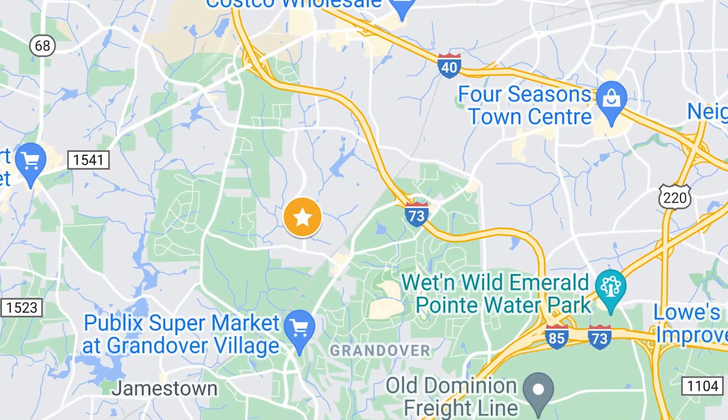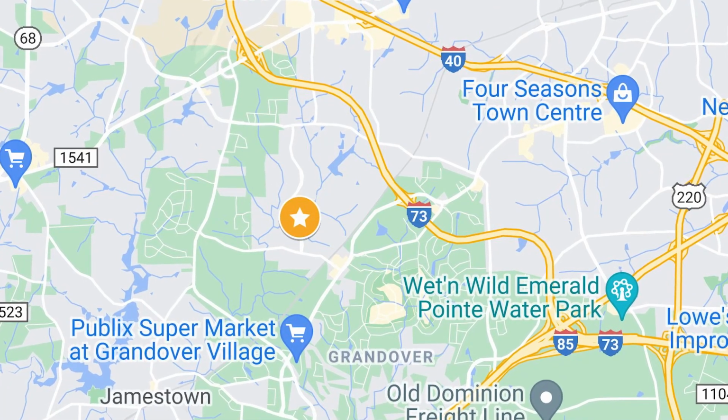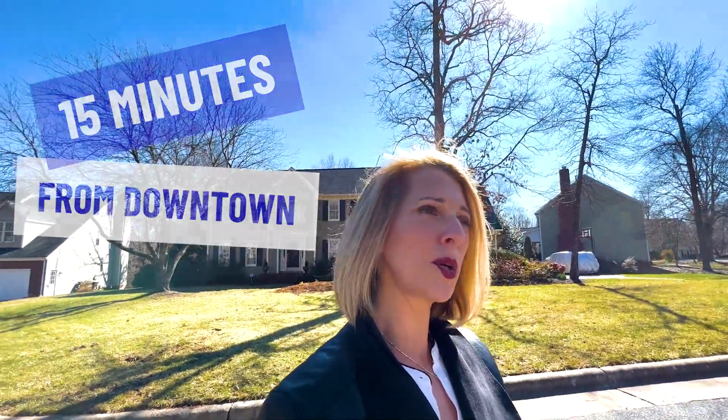So the neighborhood where we're going to start today is in Adams Farm. Adams Farm is on the southwest part of Greensboro. You are still within the city limits. Certain pockets though of Adams Farm are in the county. So if you're super lucky, then you really have the feel of being still in the city, but you have county taxes. It's a little bit farther away. It's about 15 minutes from downtown Greensboro, but it's a great neighborhood.